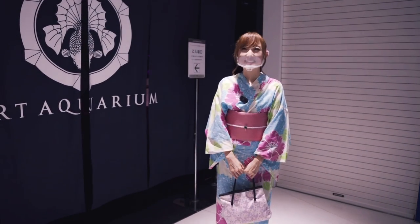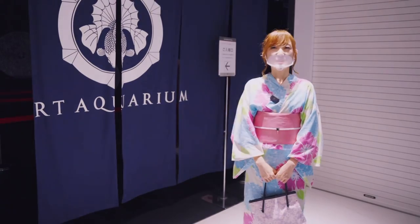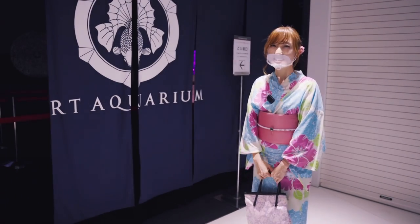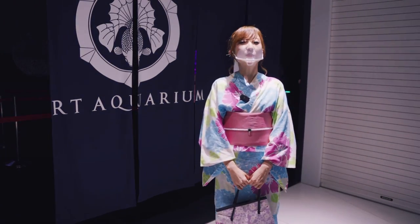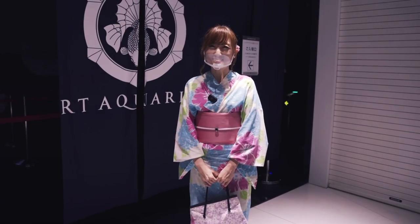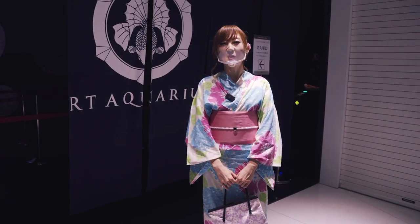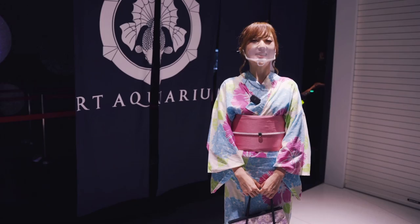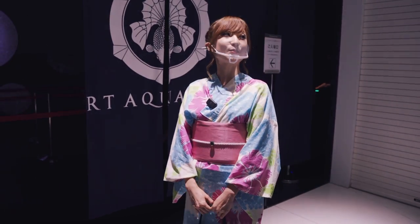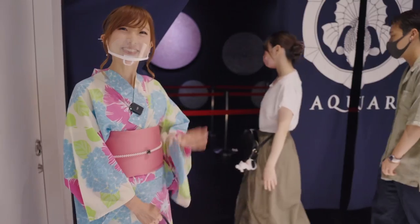How are you doing? Today we are at Art Aquarium. It's an integration of art, design and entertainment. It's been their 15th anniversary and they've been holding their exhibitions not only in Japan but also in other countries. So today we are at Ginza and today it's my first time to visit. So let's go there together. Let's go.